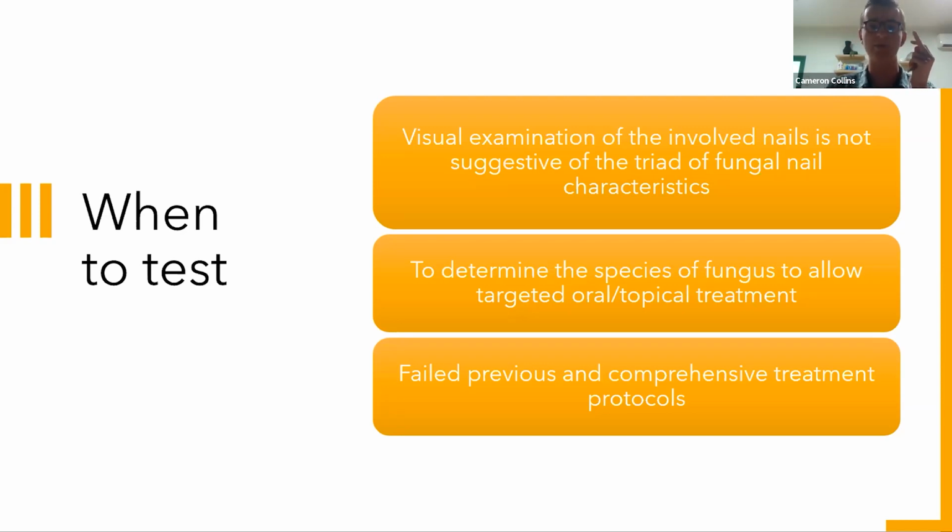The third reason why I might send someone to the lab after the initial consult is when a patient has failed previous and comprehensive treatment protocols. Someone coming in and saying they've done topical for 2 or 3 weeks is, in my head, not a comprehensive treatment protocol. But when a patient arrives in my clinic having already undergone extensive oral therapy or even laser therapy, for example, and they've failed, we really want to understand why the patient has not responded to mainstream treatment before we start trying other things. Take a step back before we take a step forward.